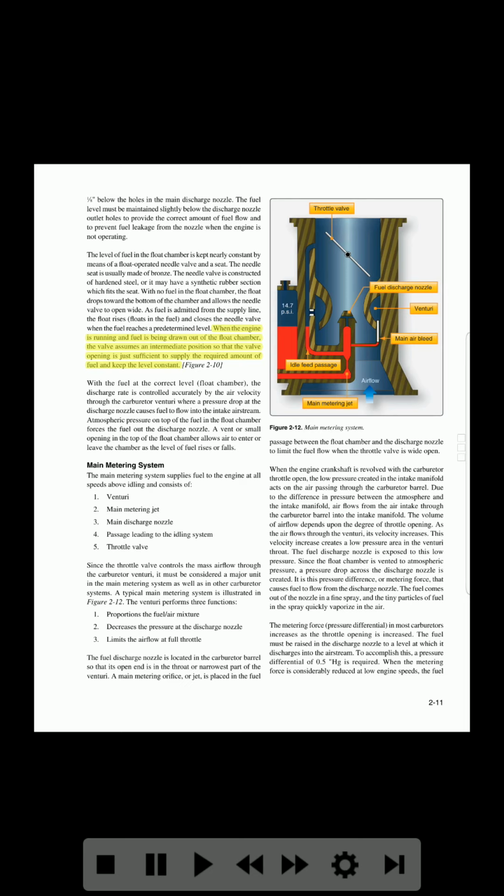When the engine is running, and fuel is being drawn out of the float chamber, the valve assumes an intermediate position, so that the valve opening is just sufficient to supply the required amount of fuel and keep the level constant. Figure 2-10. With the fuel at the correct level in the float chamber, the discharge rate is controlled accurately by the air velocity through the carburetor venturi, where a pressure drop at the discharge nozzle causes fuel to flow into the intake airstream. Atmospheric pressure on top of the fuel in the float chamber forces the fuel out the discharge nozzle. A vent or small opening in the top of the float chamber allows air to enter or leave the chamber as the level of fuel rises or falls.